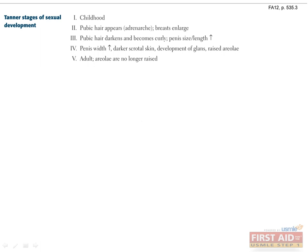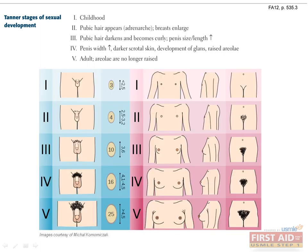There are 5 stages of sexual development according to Tanner. Stage 1 is childhood. Stage 2 begins when pubic hair appears, called pubarche, and the breasts enlarge in girls, called thelarche. Stage 3 occurs when the pubic hair darkens and becomes curly and the penis size and length increases in boys. Stage 4 occurs when the penis width increases, darker scrotal skin appears and there is development of the glands of the penis, and raised areolae occur in girls. Finally, Stage 5 is adulthood, and when the areolae are no longer raised in women.